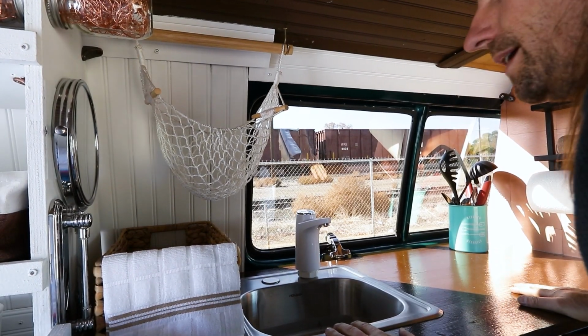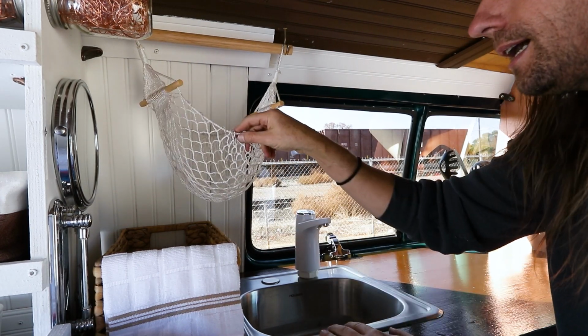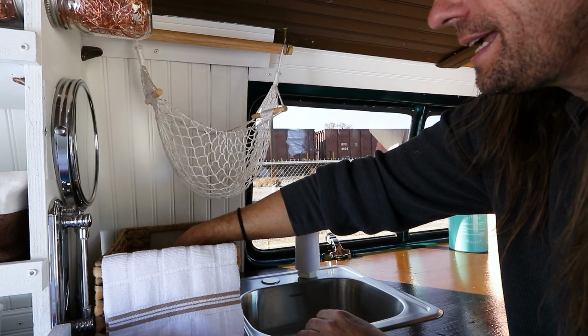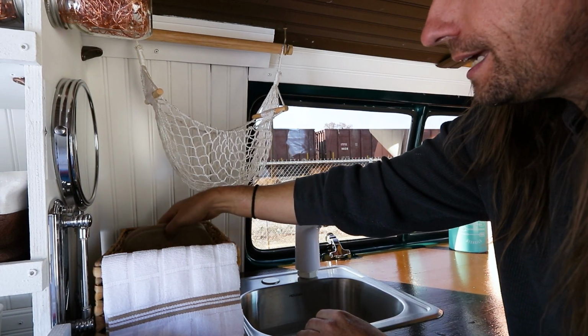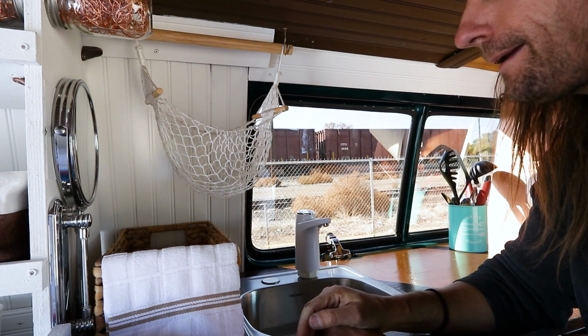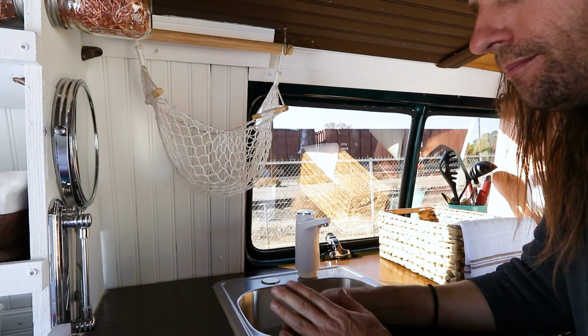So in this space right here, you've got the banana hammock, you can use for fruits or whatever. I actually love this thing. It's one of my favorite things in the kitchen. And then over here, I kept all of my tea and an assortment of kitchen items and things that didn't fit on the spice rack. And obviously you can just take this out of the way if you want to and make that space however you want.